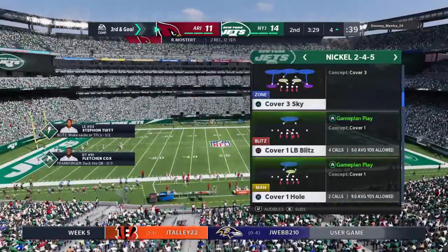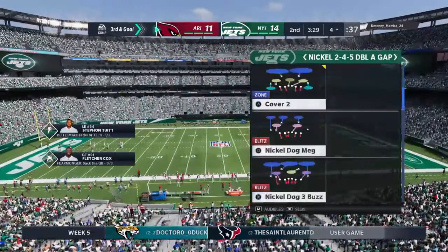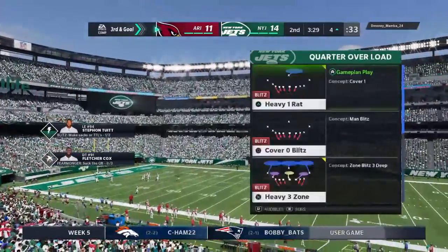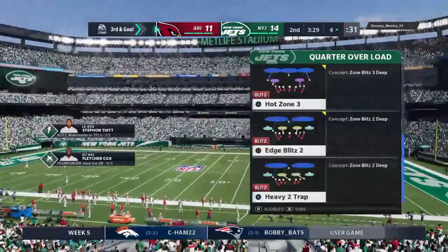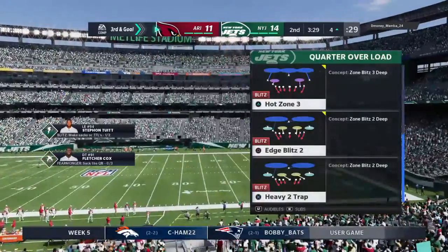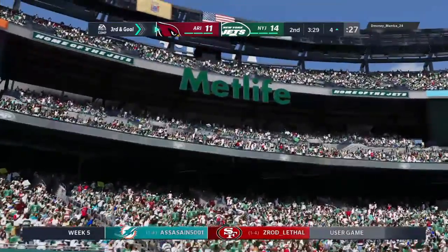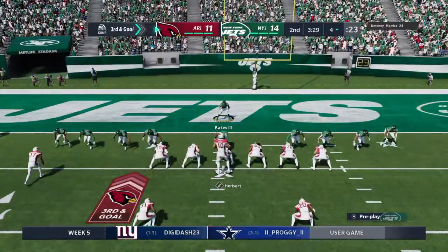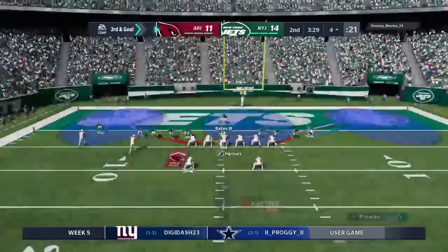So many things have to come together just right for a screen pass to break for big yardage. The blocking, the timing of the pass to the runner, everything has to fit together just right. But on that play, the defense was able to disrupt things and hold it to a short gain. Here's 3rd and goal.